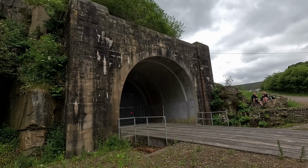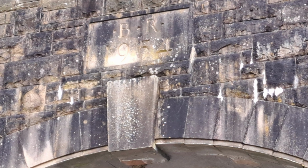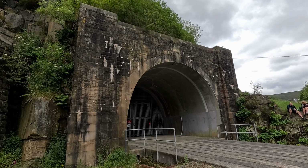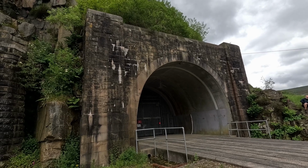John's just been asking if it's got a date stone on. BR, British Rail, 1954. Doesn't it look huge? It's massive. We couldn't get this close up to it at Dunford Bridge, obviously, but it's monumentally large. Such an imposing structure, isn't it?